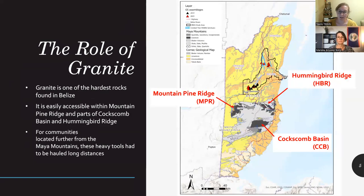Granite is the most durable rock that occurs naturally in Belize. This makes it a very good raw material for producing grinding tools, since they're likely to have longer use lives. Tools made from granite have been shown in experimental work to have lower amounts of grit that can get into the flour or food products that are being produced.